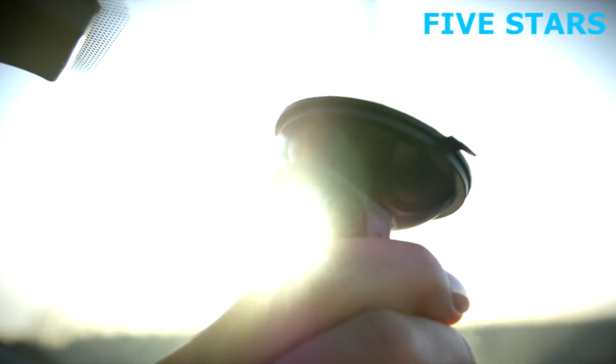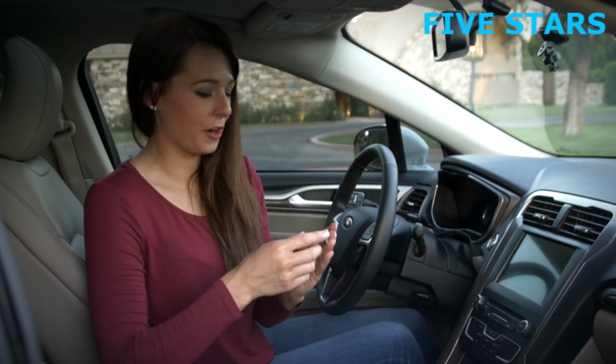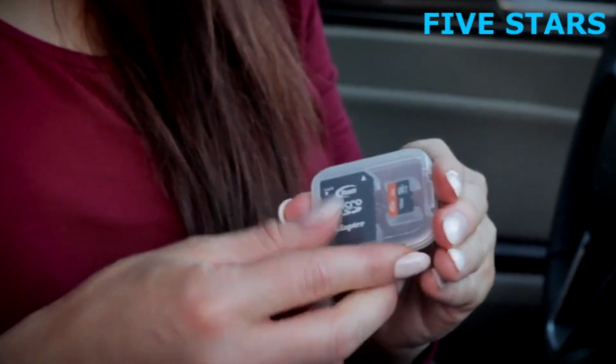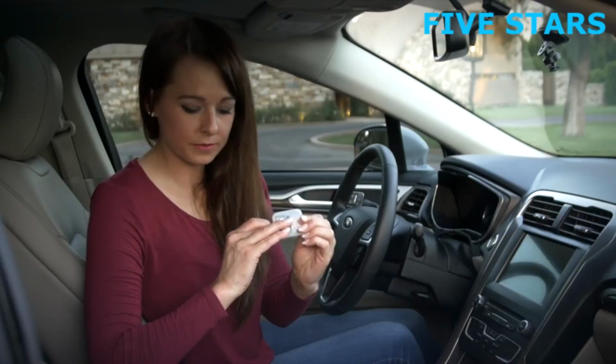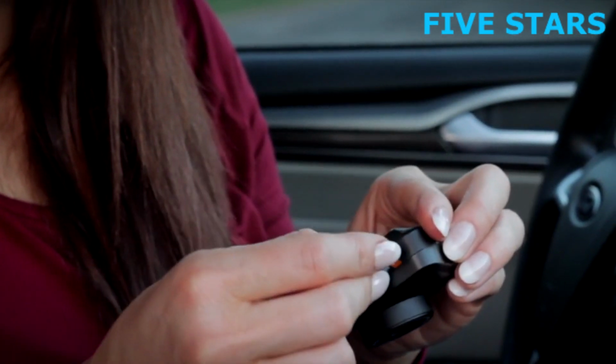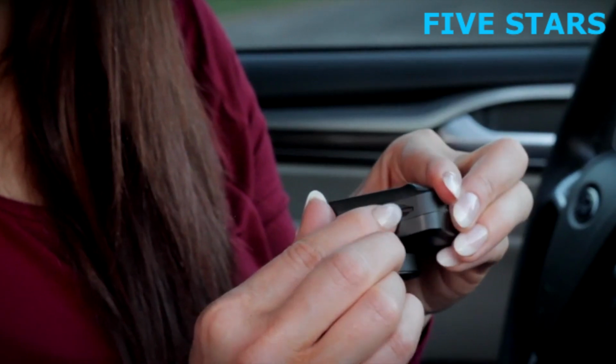Prior to mounting your dash cam, you'll open up your memory card holder. You'll grab your smallest SD HD memory card and remove it from the package. You'll insert it into the bottom of the camera and press it in until it clicks.